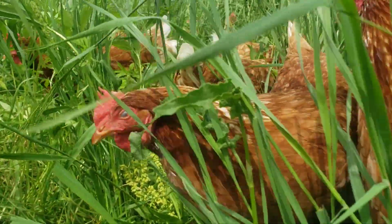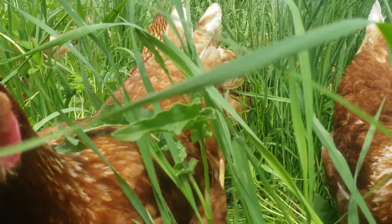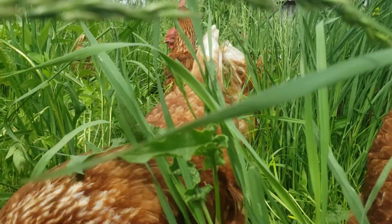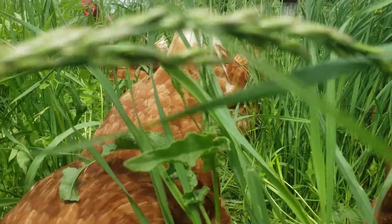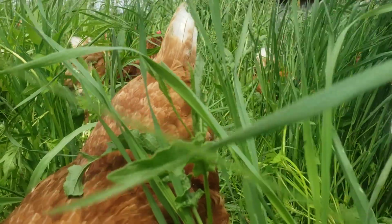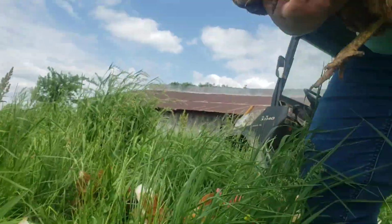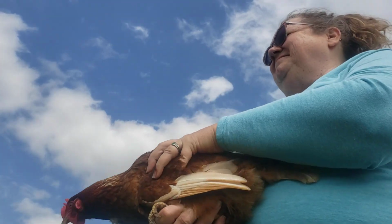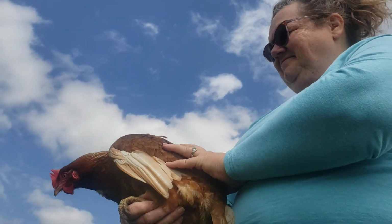But we love our hens. We love for them to have fresh stuff. And as soon as they consume this down, not all the way, we leave a pretty good thatch, probably 6 to 8 inches. But once they consume this, then we will pull that feather net forward. And that's pretty much daily.